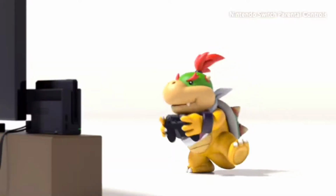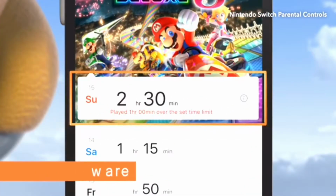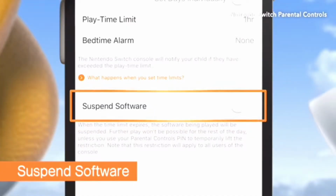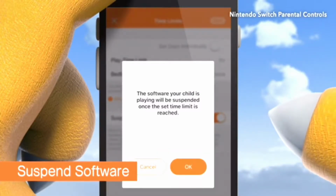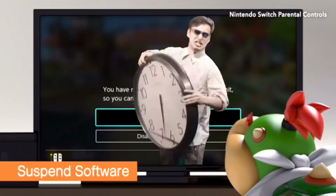Looks like the message didn't quite get through. But the parent can see that he's not following the rule. There is a function to have the system go into sleep mode when it hits the time limit, but it's kind of be fun. It's time to stop!